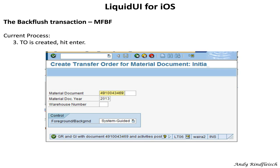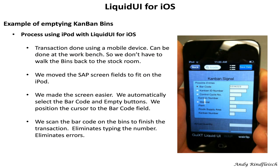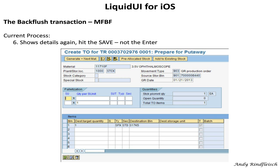See here. Then we've got to click this 1 button. If you click the wrong button or you hit the enter, the transaction gets hosed, which is a thing of beauty. Oops. Way here. You've got to hit the save again, another screen, then yet another screen pops up, and finally you're done with the transaction.